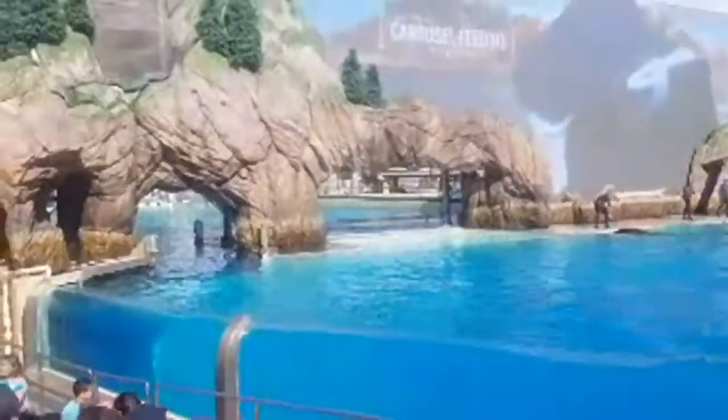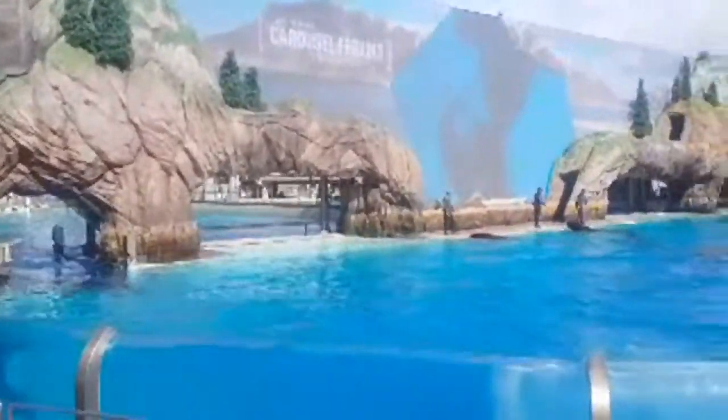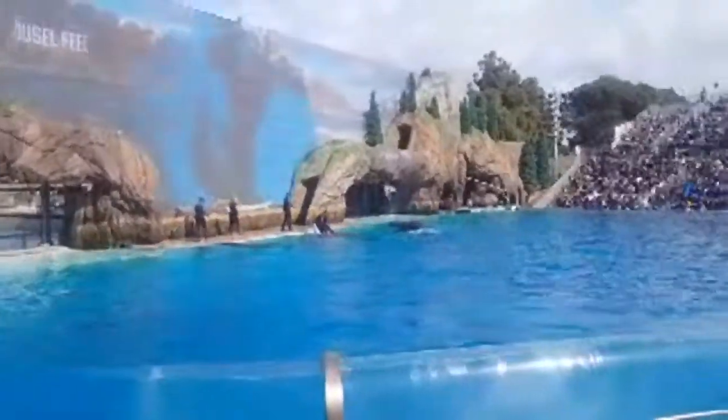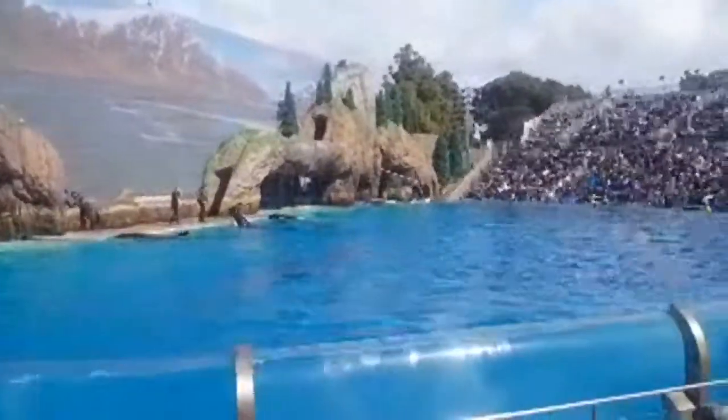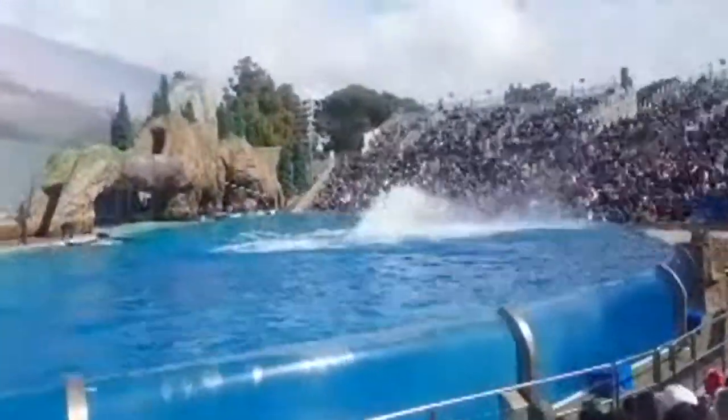What are you doing, Corky? Okay, Corky's coming back out. Corky is doing something. I don't know what. Oh, okay, that was interesting.